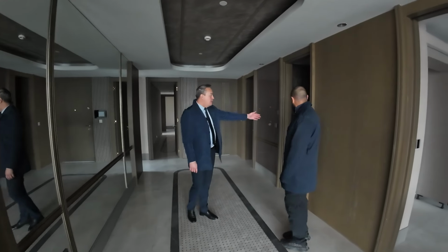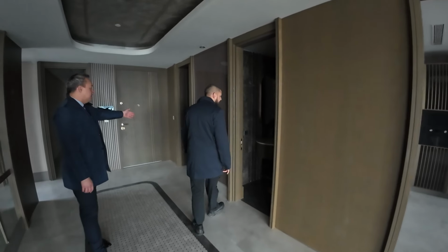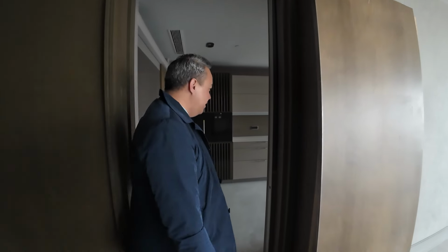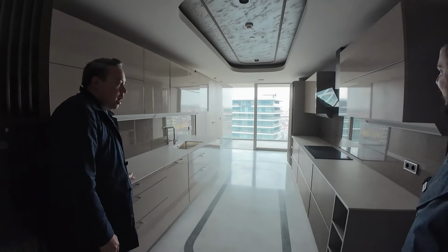Opening up to your powder room here, which is very convenient for guests. And then on this side, a walk-in closet. I want to take you to the kitchen. Yep. We all love food, and we all love hanging out in the kitchen. So this is your kitchen.